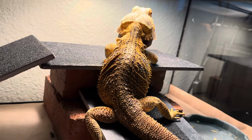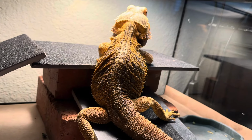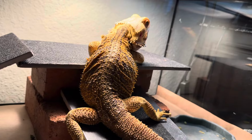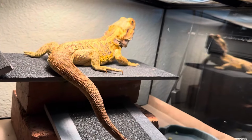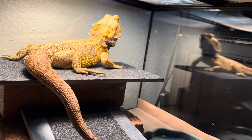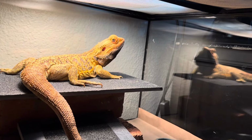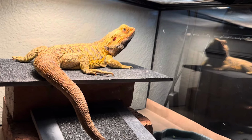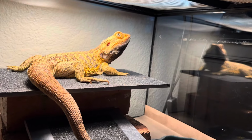Want to do a little bit of an update on some of these rescues that I picked up. This guy, I don't know if you remember, I did a video on him about a year ago. This is Tyson. This is a male bearded dragon that I rescued maybe about 8 months ago. This guy had a few issues with claws, and he's blind in one eye.